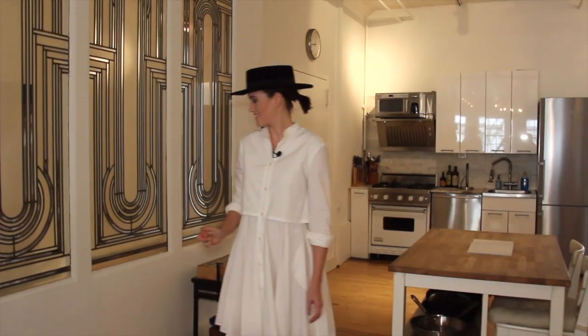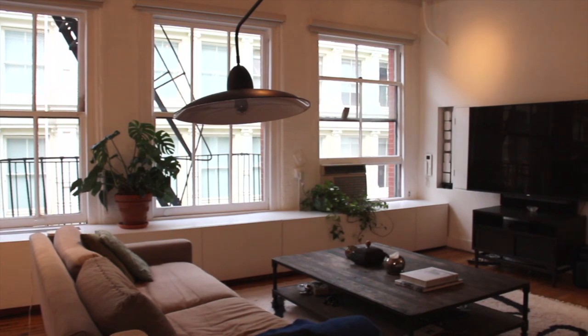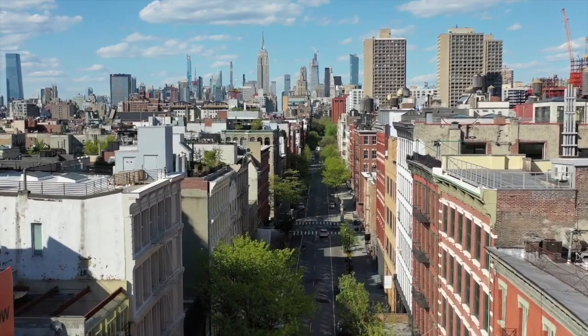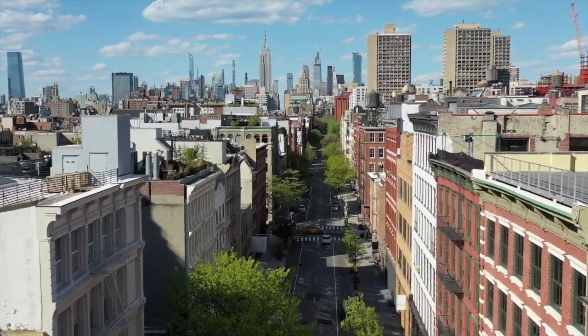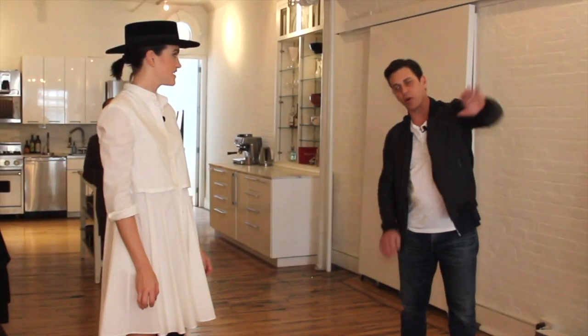Did the owners put this in, or was this here? The previous owner, the artist, did everything from the floors to the detail work here. Wow. You've got the original tin ceilings up, and it's 10 feet 8 actually. This is the part of Soho where you don't hear too much. Yeah. It's the quiet, don't bother me Soho. A couple blocks north, a couple blocks east, you are in the heart of everything.